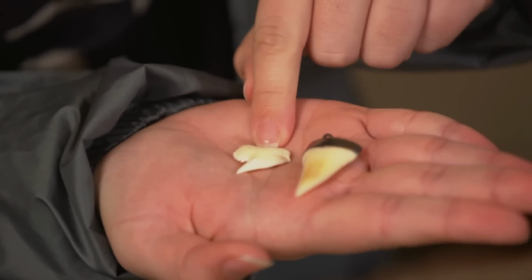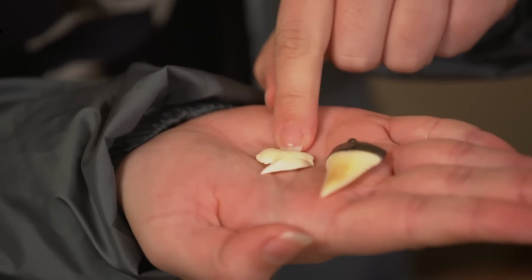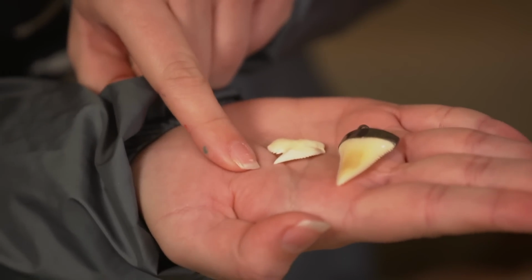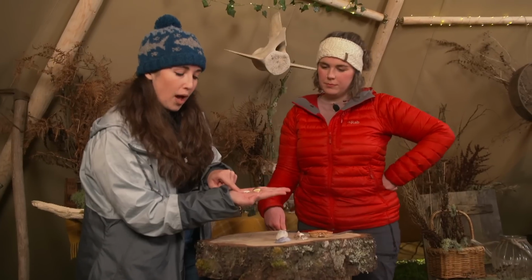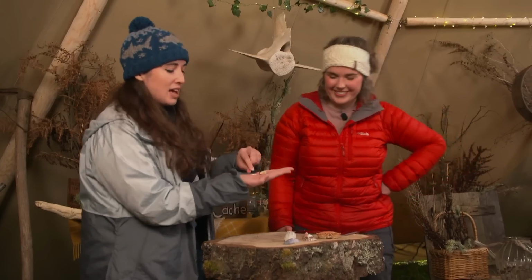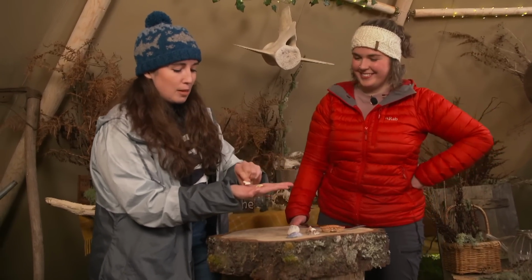This one here, on the other hand, is a tiger shark's tooth, and you'll notice that the shape is very different. The tiger shark's tooth has this point, and that's because it actually eats its prey in a very different way. So what the tiger shark does, it bites down on whatever prey it's going for, perhaps a seal, and it starts shaking its head like this, and it acts like a scissor to get the meat off.